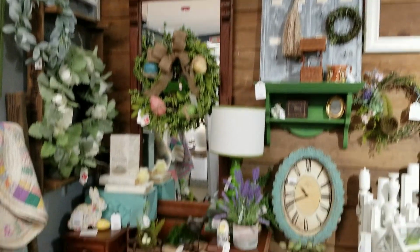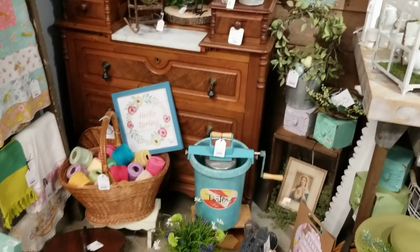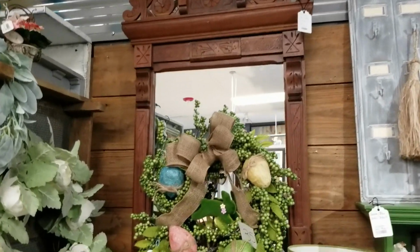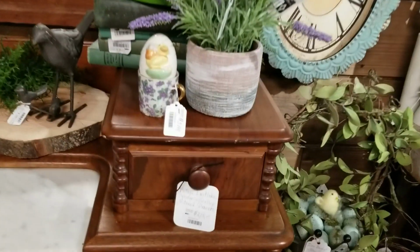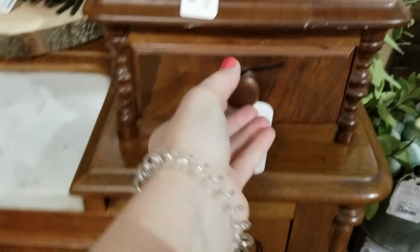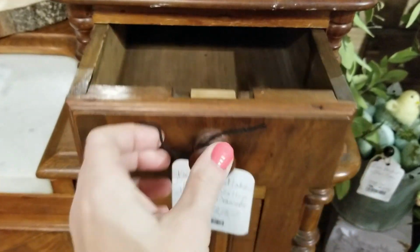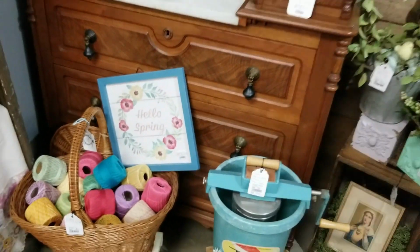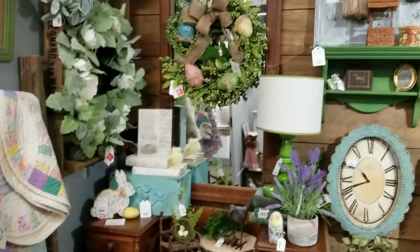I'm just noticing actually this dresser. A really big tall mirror. I would say this is an Eastlake style. What's she say? Yeah, a vintage Eastlake dresser with scallop mitered drawers. I mean, this thing is like a real antique. This is very, very old, and it's in such good shape. What a cool thing. Really neat. Okay, moving along.